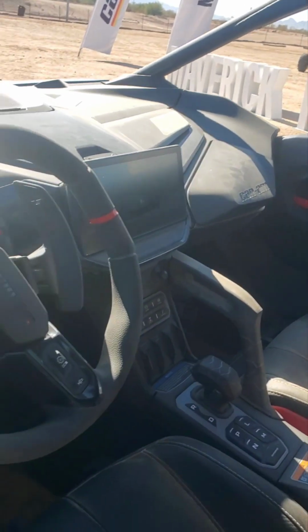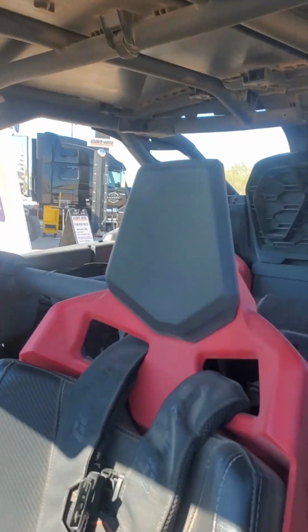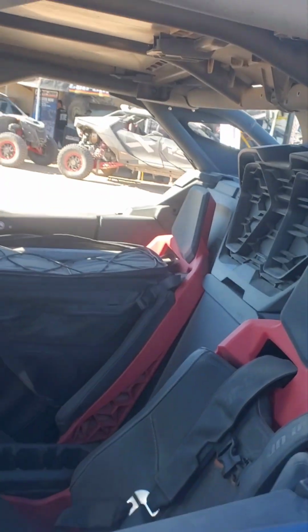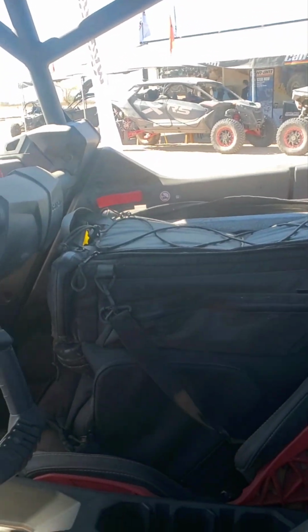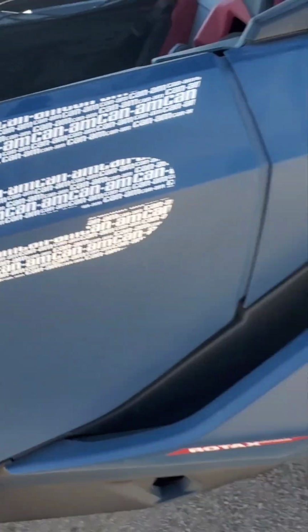Here's your other QR code. Your interior. It's a new, revamped interior. You got the screens. Different cage now. So it's still the Can-Am that you guys love. You got the paddle shifters. Oh snaps, look at that. That's awesome. You could tell that these came from Utah because it's still got the Utah sand in there.